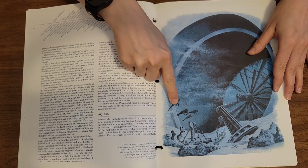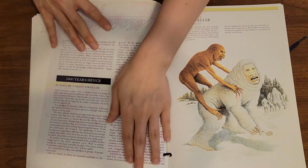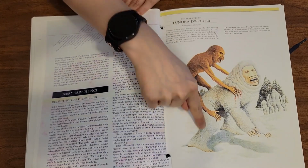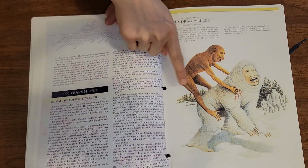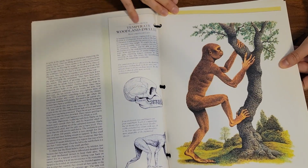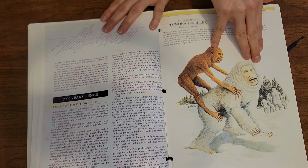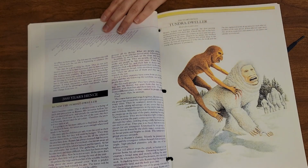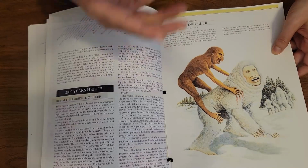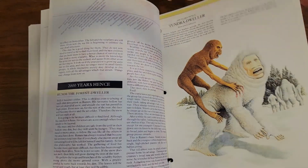Oh, and there's the aquamorphs. Again, the Tundra Dweller. So this one is the Tundra Dweller, and this one is the... We already saw that one. Like one of these guys. So you have to remember these are two different, distinct, genetically altered humans. So it goes into like their social lives and how they interact with one another.